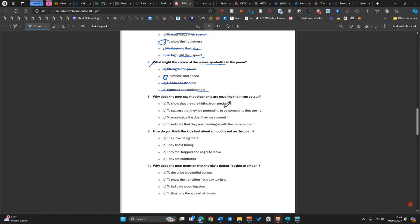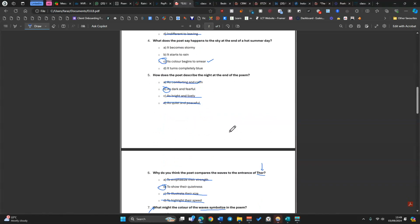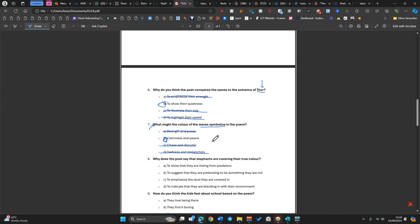Question 8. Why does the poet say that elephants are covering their true colour? Okay, so we've got here elephants are stomping in the dust, bathing themselves, though not to bathe us. And then it describes them as covering their true colour from the outside world, their trunks in the air being whirled and twirled. So we can assume this is talking about them covering themselves in dust. They're basically covering their true colour, or... yeah, I mean, that's probably the best way to say it.